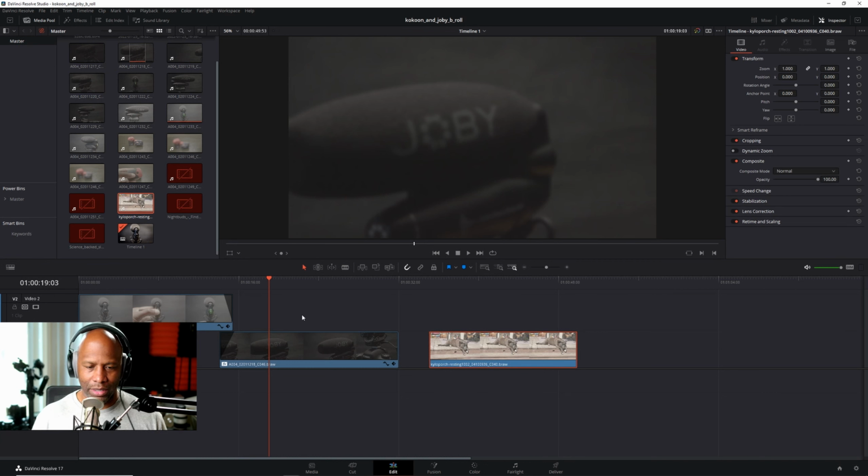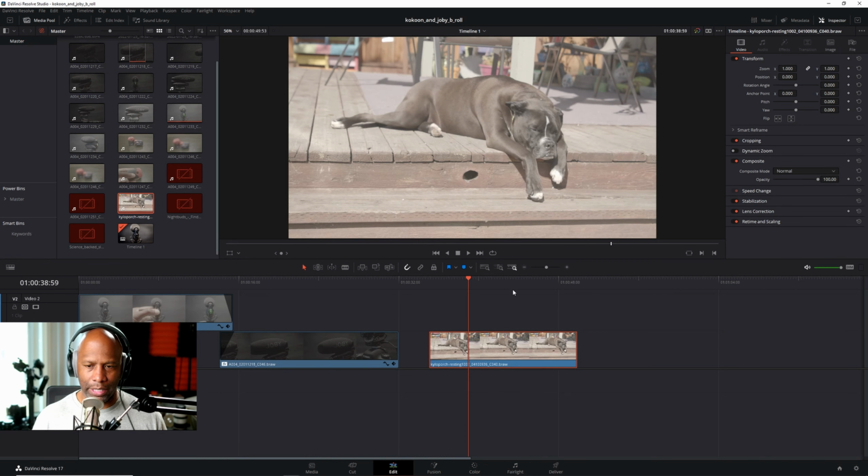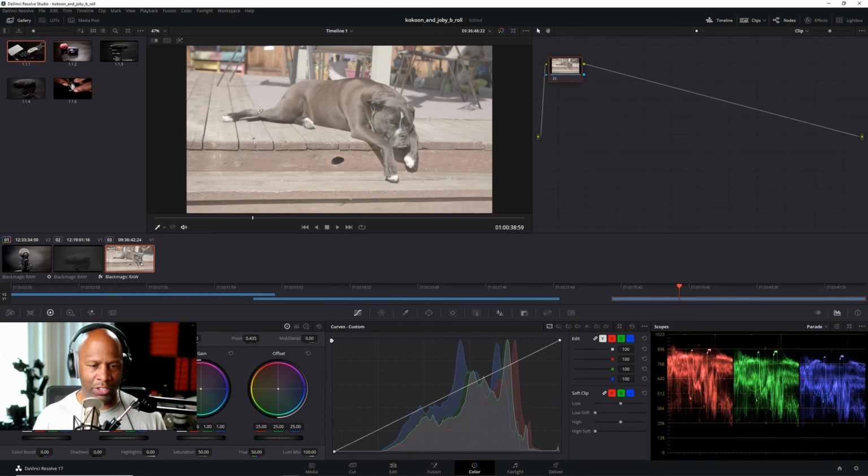Okay, so now I will put my timeline playhead there, click on the color tab, and it should give me this particular, there we go. All right, so this is not the same as those other two files. This was again shot with B-RAW, and it's a different resolution and so on and so forth. And I shot it in log format.